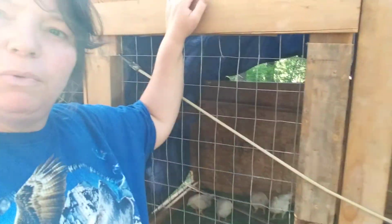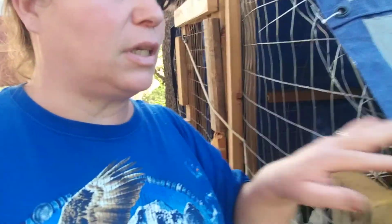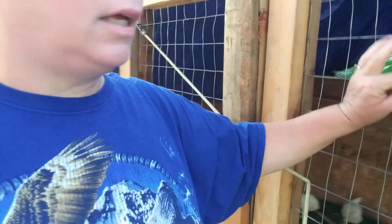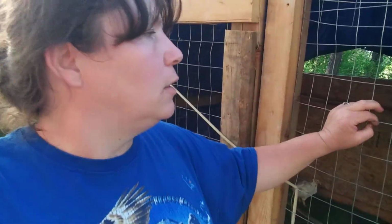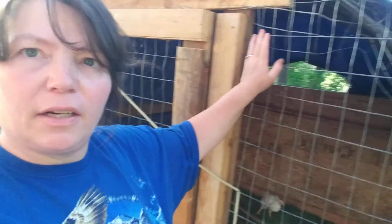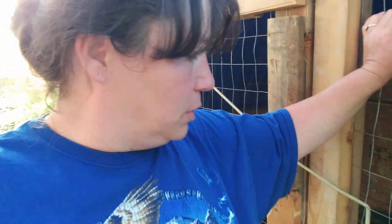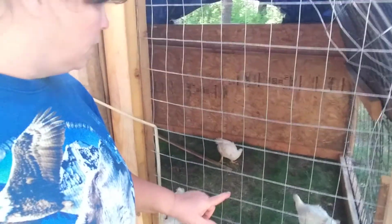But what we do to move this is we have two dollies. My sons help me. One gets on one side, one gets on the other. If we have to move it to the side, one dolly will get on the side, one dolly will get on the other side. And then if we have to move it forward and backwards, we use the dollies on the front and on the back. It works really well. The only thing is you really have to watch you're not grabbing any chicks in there before you put it down. So these guys are enjoying some fresh grass.